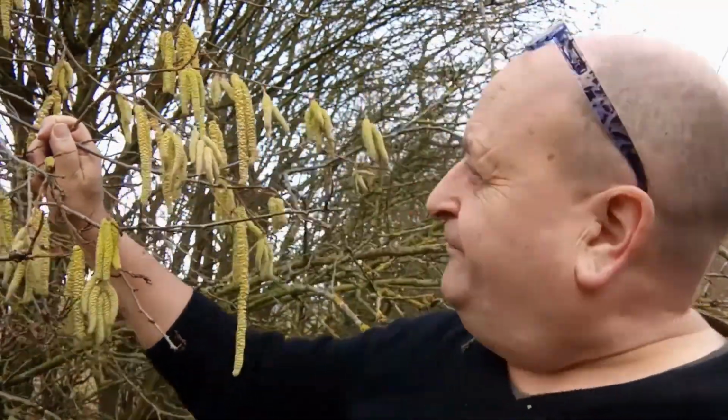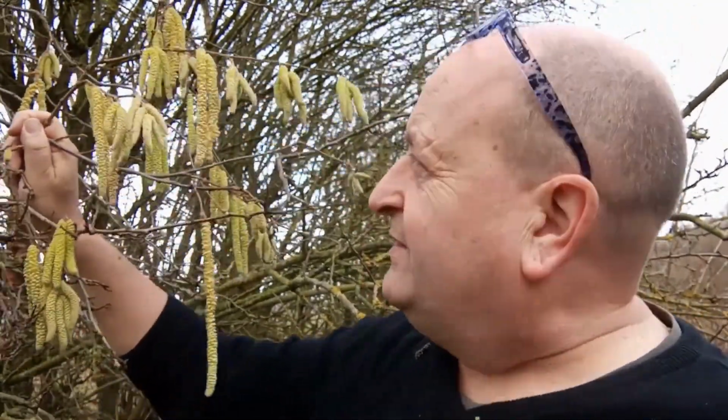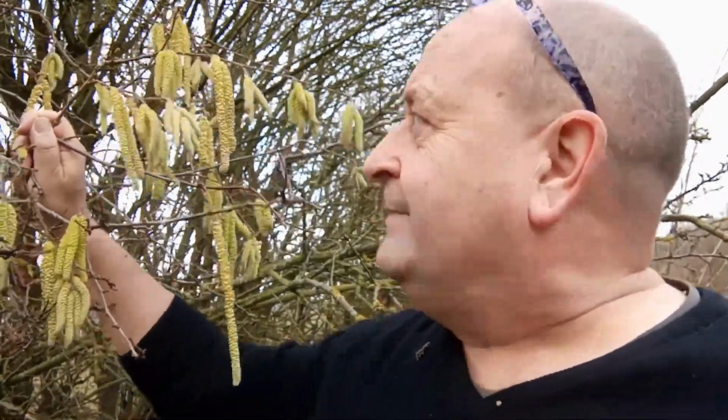Hazel catkins. I never tire of seeing hazel catkins, and to me they're the first real sign of spring. But over the last several decades really, their appearance has become earlier and earlier. Back in the 1960s and 1970s, you wouldn't have seen these before the end of February, and yet now on some plants they're out before Christmas.